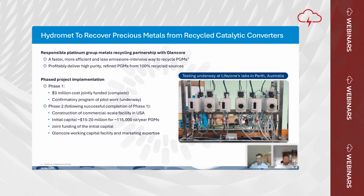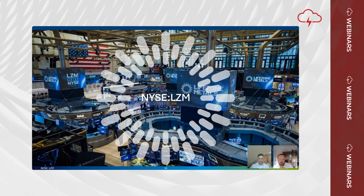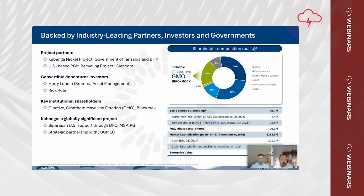Glencore has funded the first phase in equal terms with us, 1.5 million, and received a 6% stake in that venture. In terms of just a corporate wrapper now, the Kabanga Nickel Project is really our flagship project. And the second project of the rank is the PGM recycling project with Glencore.